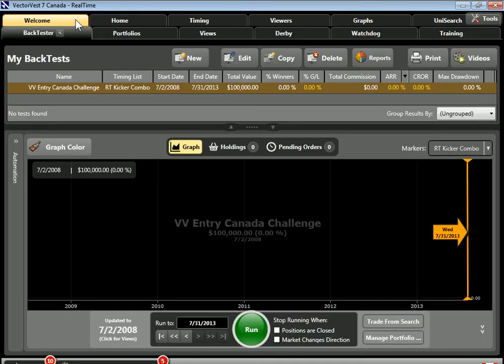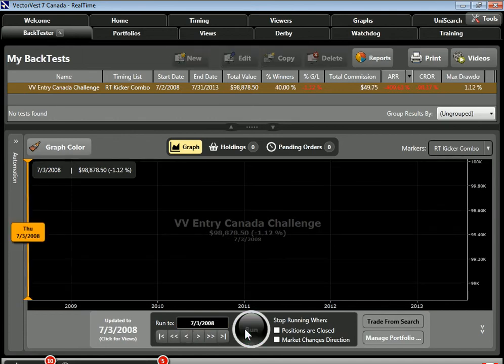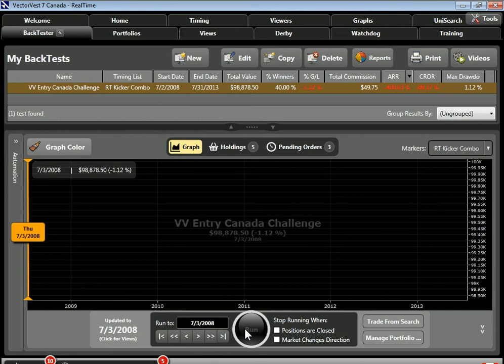So I'll come up here, and instead of going all the way forward to the end, let's just move this date line all the way back. And we said on July 2nd, it was a bearish signal. So let's move forward one day. I'm going to hit run. And after I hit run, you can see what it did. It filled the portfolio with 5 positions.